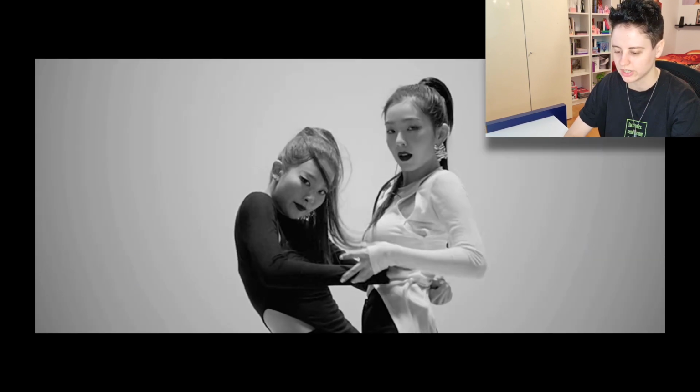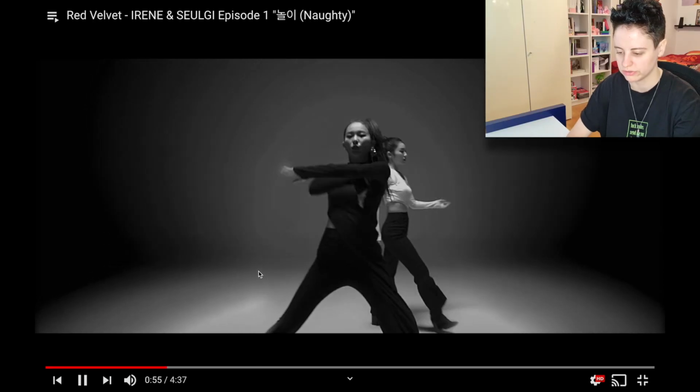This switch, this I love. You just totally see the difference between them. First, for me, my eyes really draw to Seulgi because she is a lot more snappy and sharper with the moves and a little bit cleaner. It just feels more natural coming from her, and she's also a little bit more powerful in the execution of it.